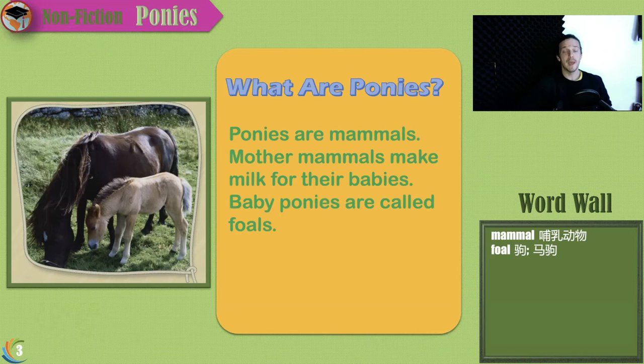What are ponies? Ponies are mammals, like humans. We have warm blood that runs through our bodies. Unlike reptiles, like crocodiles and lizards, they have cold blood. But ponies have warm blood.